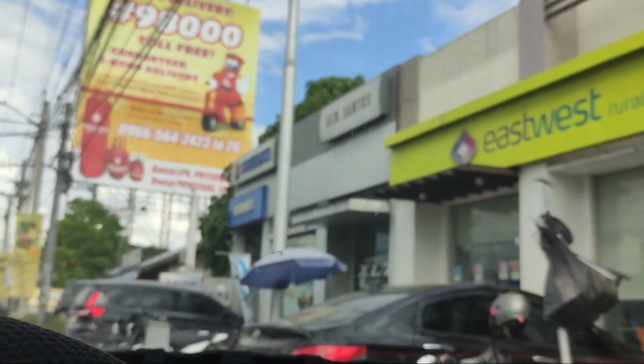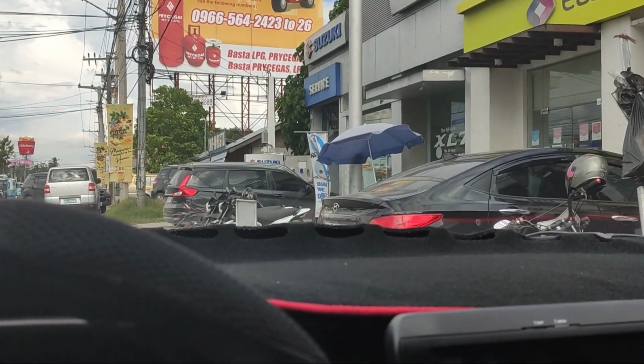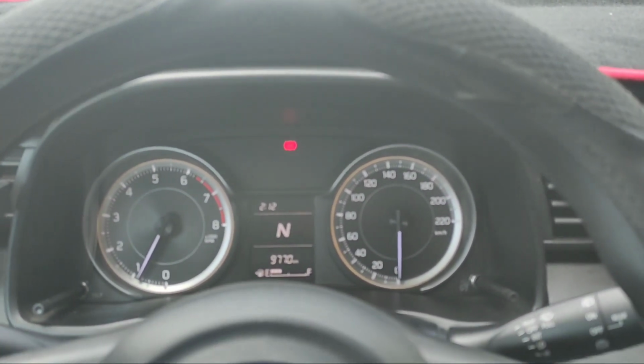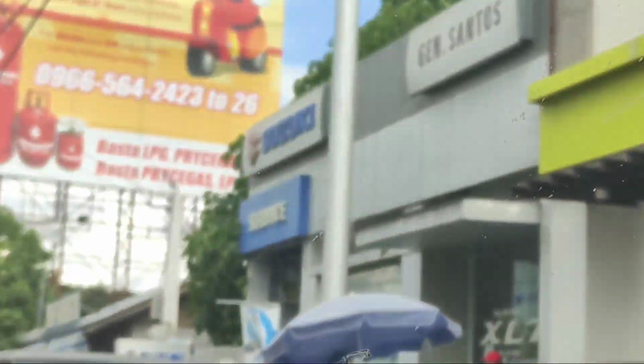So supposedly dapat nung tayo nagpa-change oil noong December, but pinag-usapan lang natin ng Casa if pwede lang siyang ma-extend kasi sayang yung mileage. And ito na nga yung pinakahabang extension na kaya na ibigay para hindi ma-void yung ating free service coupon. So let's go!